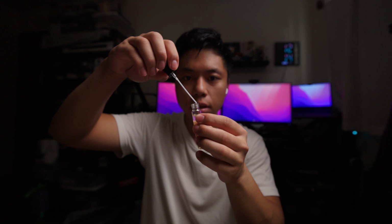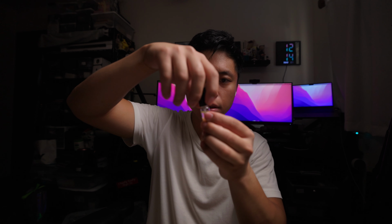We're almost there. A couple more sprays. So it's almost filled up. If I spill this bottle, I'm going to be so sad. But we're going to twist that on top. There we go. We've got the atomizer.